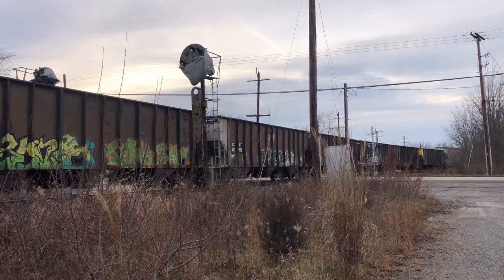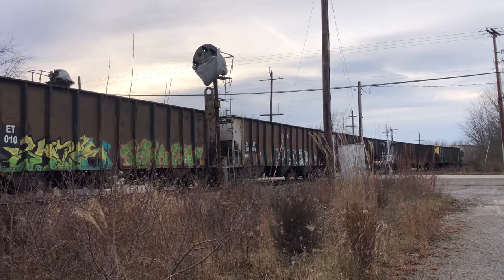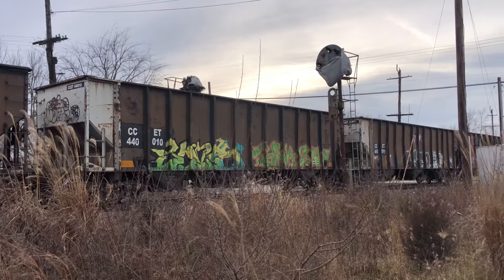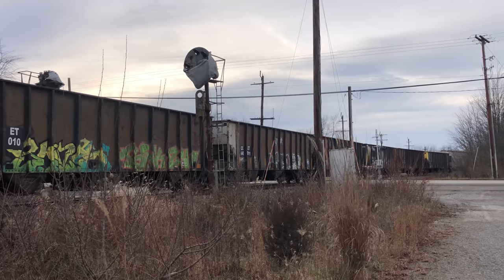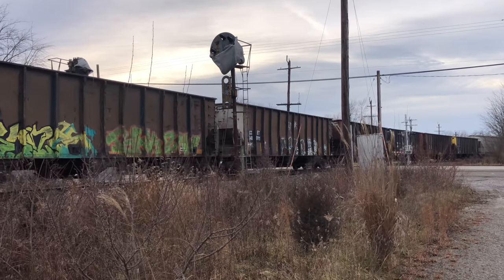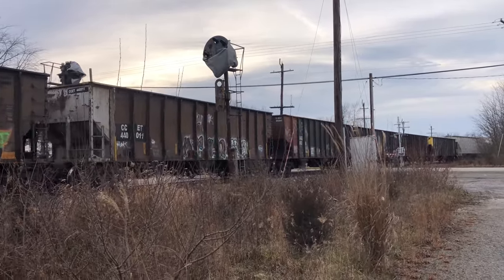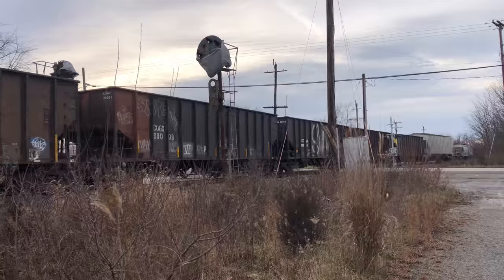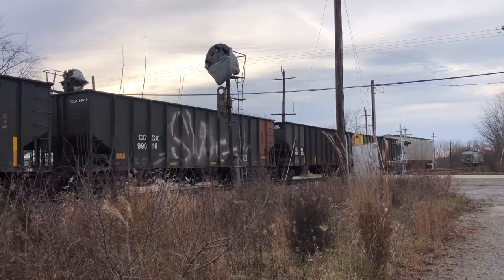Comes a little slack. Yeah, they're pulling them out. They're going to pull them across the crossing circuit, let the gates go back up. Cool. Short line railroad switching. Railway shunting, they say in the UK.